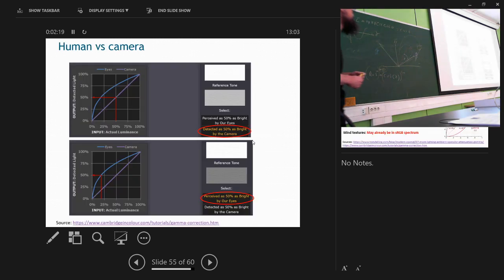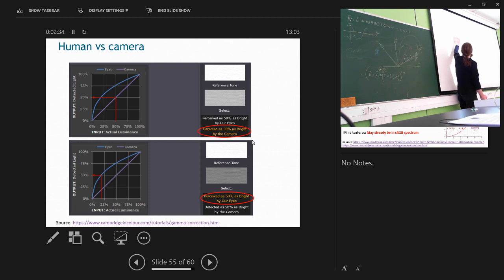So just to wrap that up, if you take a camera and point it at a light source that goes between 0 intensity and 100% intensity, then the camera would of course say that at 50% intensity it observes a 50% output.